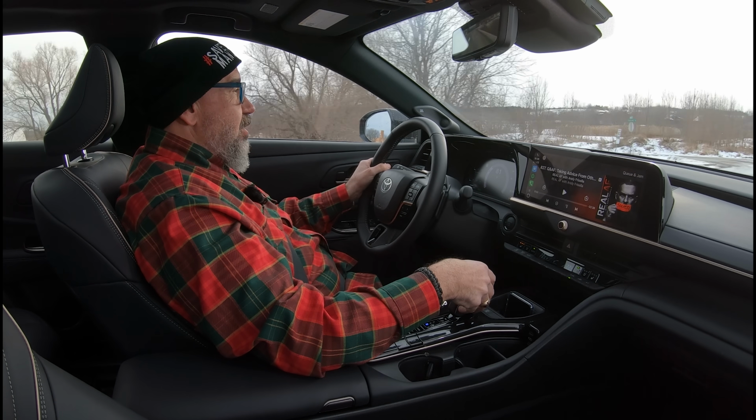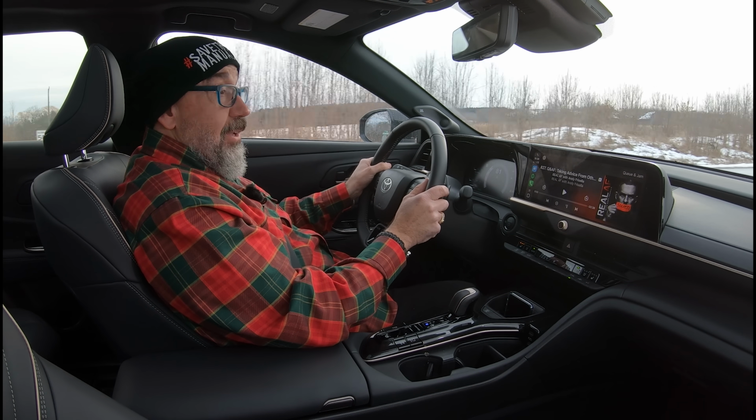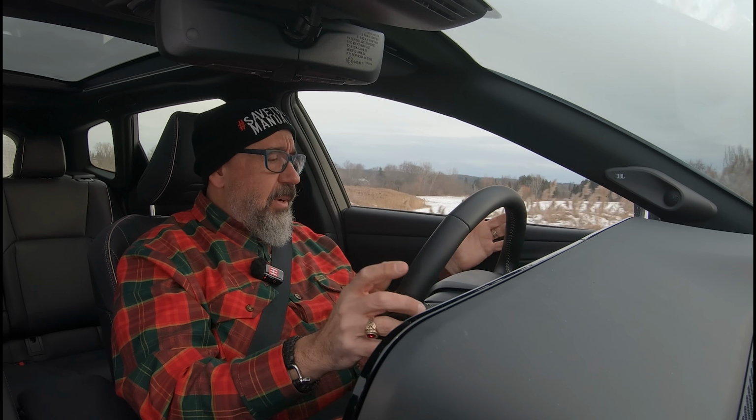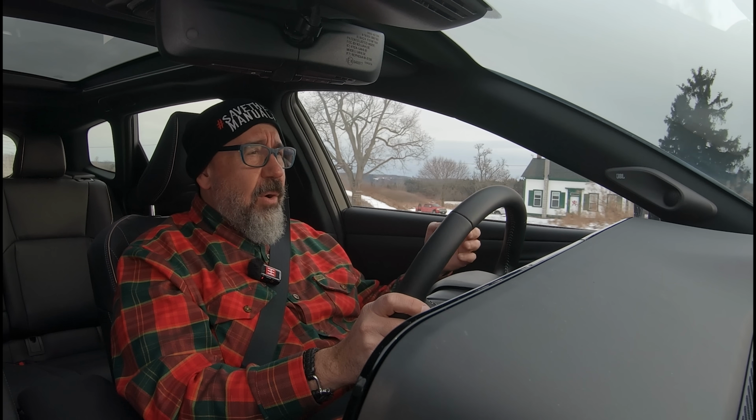Love this shifter as well. This is very similar to the shifter that we originally saw in the LC500, which is excellent, and otherwise it's all pretty straightforward. It's very logical. Everything is laid out where you expect it to be. If you're coming from a Toyota, you're going to feel right at home here.